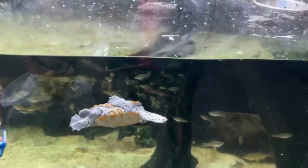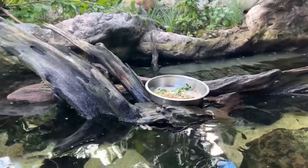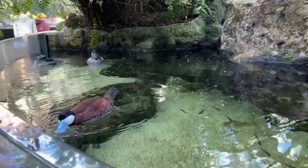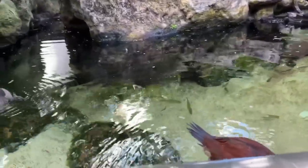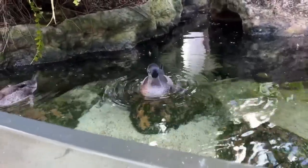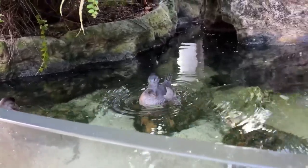We have a very active turtle swimming towards Liam or away from Liam. I think these are soft-shelled turtles. And they've got some lovely greens and peanuts in there for them to eat. Here come a few ducks up to say hello. This is a ruddy duck. And I assume these are too, because they're still on the sign. Must be feather painting time.